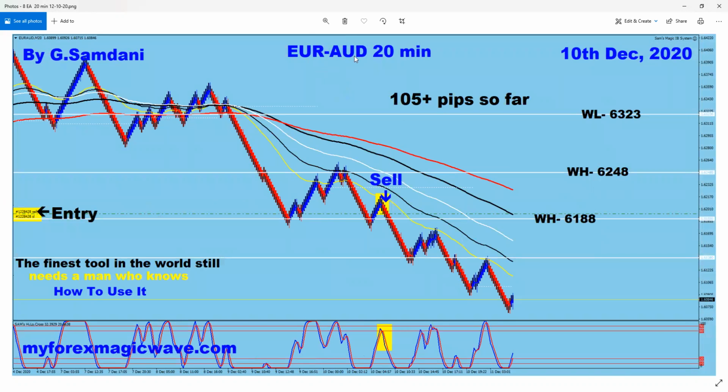And here Euro Aussie, same token, beautiful entry. This was supposed to be the good entry, exactly at the 60 to 48 level, but I missed that. I saw it and said, you know what, I'm just going to take this one. As soon as it got a couple of red candles, I got in here, and it never looked back. All the way down 105 on the 10th, Euro Aussie.